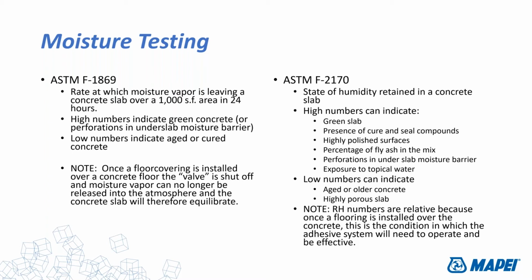And that's kind of what the ASTM F2170 really does. That basically gives you the state of the humidity, not a rate per se, but it's the state. What is the condition of the moisture level in that concrete slab? And there's a lot of great presentations, a lot of information about both of these tests. I would encourage all of you to study up on these test methods as well. But they give you a better indication of what that slab is going to be like in terms of its humidity condition once you do cover it.